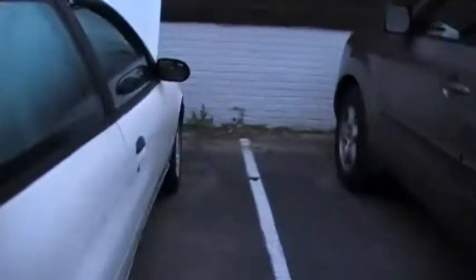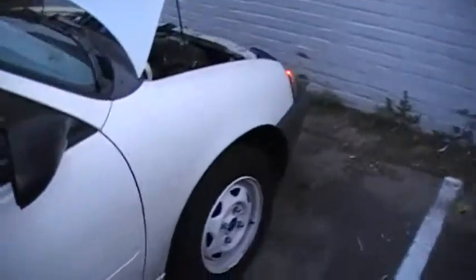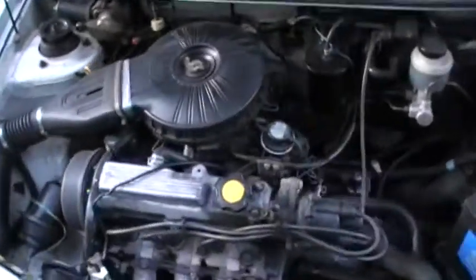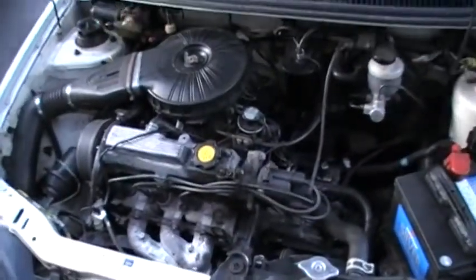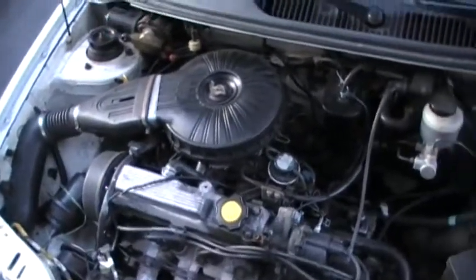Here the defrosters are already starting to work. See the lines. Yeah, it's a good car overall. Everything works the way it should. Hasn't been modified in any way except for a little paint on the rims. Yeah, good running cars, Geo Metros, under the right hands. Actually, any car could run for a very long time under the right hands. Alright, so this is the end of the video. See ya.